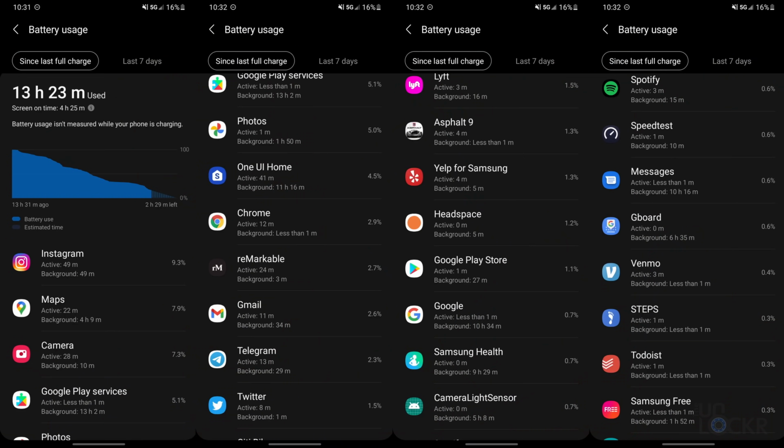Okay, calling it a night. It is 10:31 p.m. and we are at 16%. And here's my screen on time and my usage for anyone who's curious about that. Overall though, I think the battery life did a good job. I took a lot of video, a lot of photos. We're also running 5G all day and it lasted all day. I actually took it off the charger at about 8:30 in the morning. So pretty good.